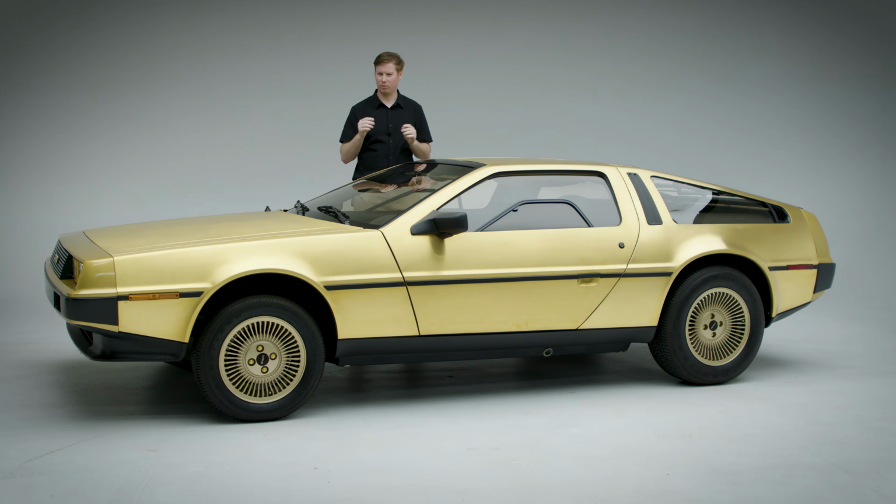We have to be very careful of this car because the oils in our skin will react with the pure 24 karat gold. If you look at the body of the car, you'll see some ancient fingerprints. Who knows how long they've been there? Since the 80s, since yesterday, we'll never know, but they'll be there forever.